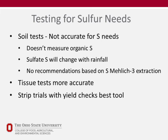One of the reasons is, you could ask the same question: what's the tri-state recommendation for soil nitrate? Do we base our nitrogen recommendations on, say, soil nitrate? Typically not, right? That's not something that we've really endorsed. And it's because sulfur, like nitrogen, is primarily in the organic form. It requires mineralization, that churning of the microbial community to make it plant available.